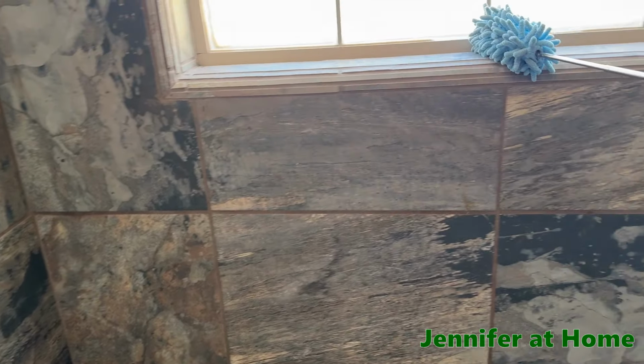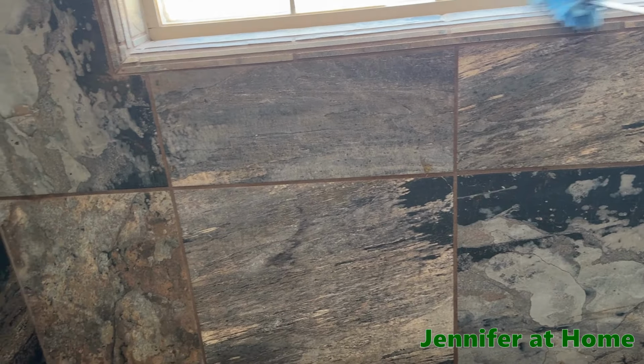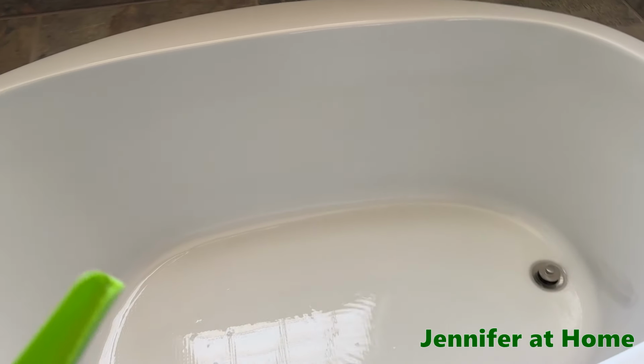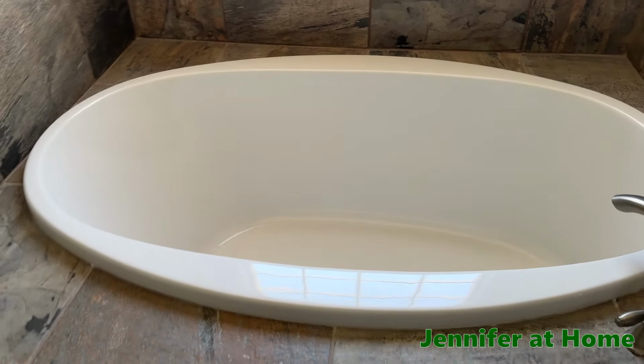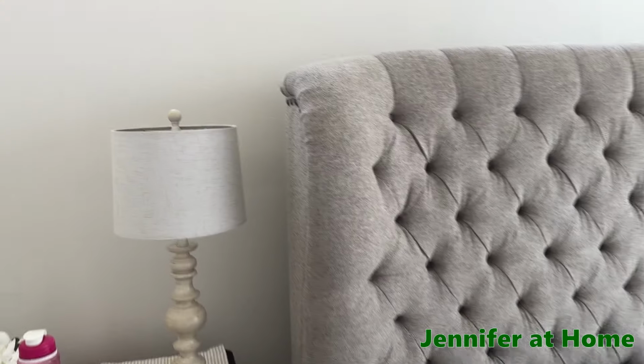I hope this is inspiring you to get busy today and get your cleaning done. My final rinse and the bathtub is all done. Now on to the next project. While the sheets are washing, I'll dust these windows above my bed.